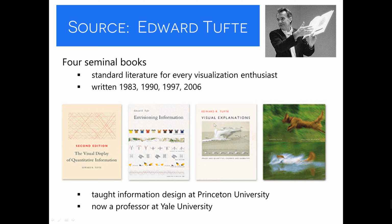So you can read more about this from these books. There are these books by Edward Tufte. They're in the library. I read most of them. I think I read all of them over the years. They were actually very early books, 1983. We'll talk a little bit about these things later on.